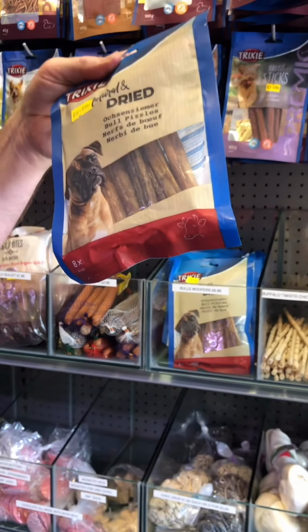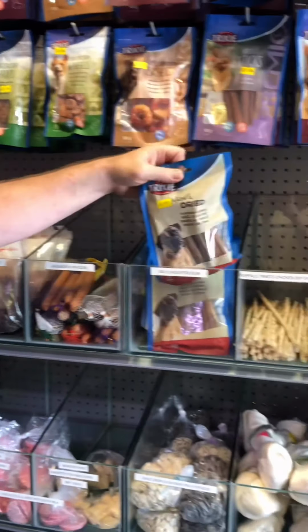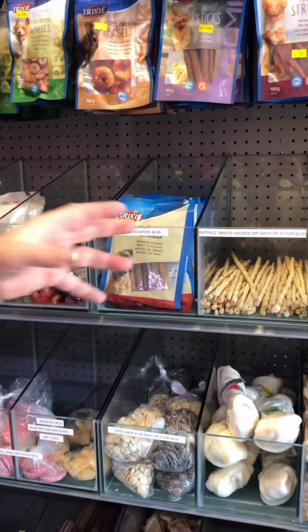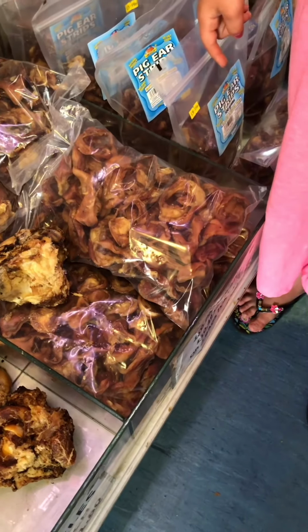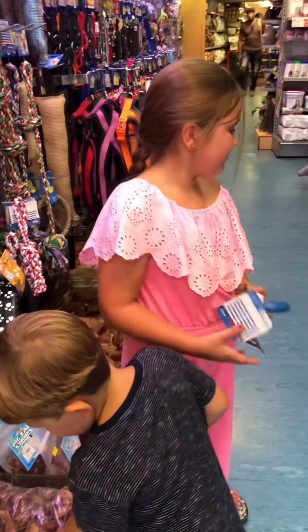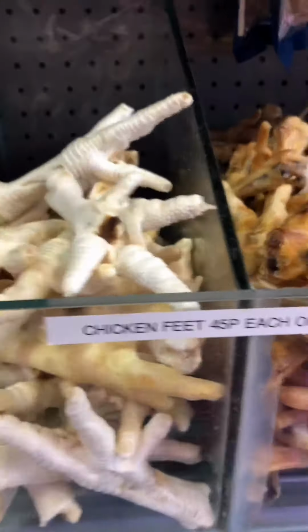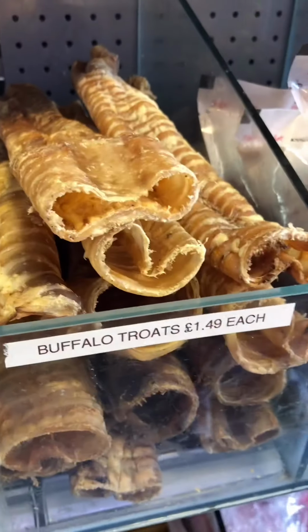Better than these. These are bulls' pizzles, the nice way to say it, and they stink. They proper stink. My dogs love them, both my lab and German shepherd love them, but I can't take them. No, they're pig's ears chopped up into little bits. That is just the most disgusting thing I've ever seen. Yeah, chicken feet, lamb feet, buffalo throat.